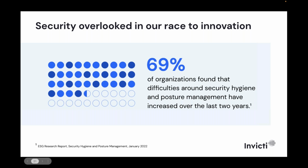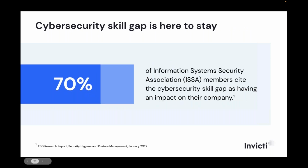But really, for those who are adjusting to hybrid work with the increased demands and workload, with the difficulties around staffing teams, what we're finding is that 69% of organizations still find that it's really hard to get institutional buy-in and to drive alignment around security hygiene and posture management. And we're finding that those difficulties are increasing. It's just the playing field is increasingly stacked against security teams, which is a huge challenge.